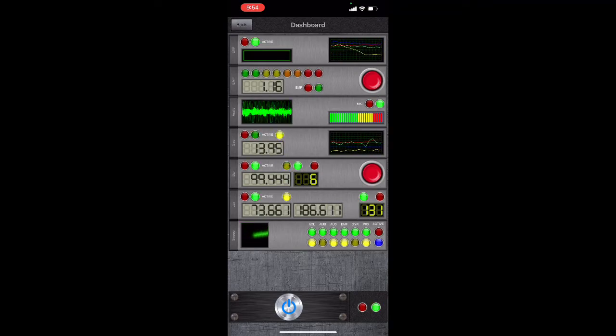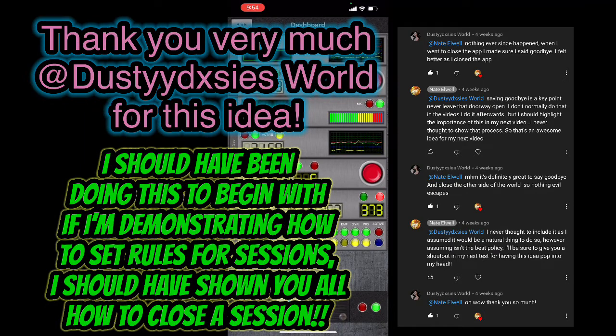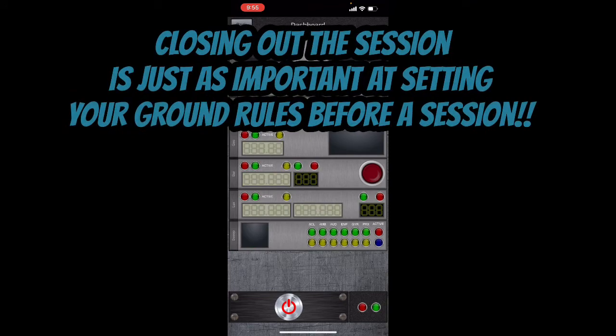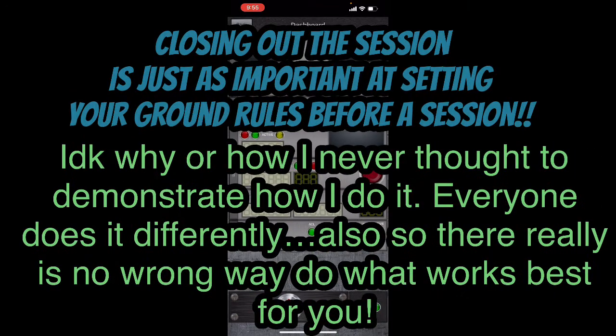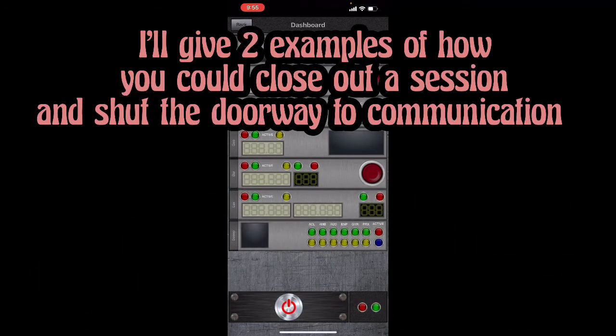Something that was brought up to me before, and I'm going to highlight this person in a shout out. When I do these app tests, guys, I never show you how I close out my sessions. That's actually something very important, and I think it needs to be highlighted. So here's what happens. Typically, I close the app, and I do my closeout like this.